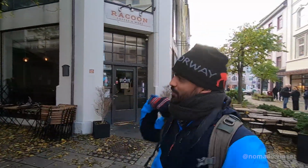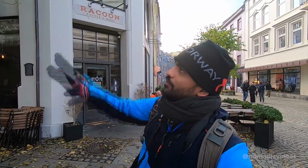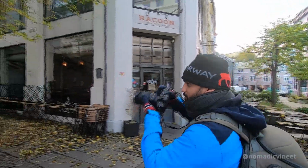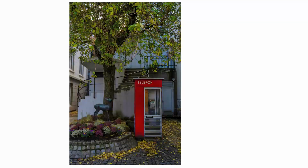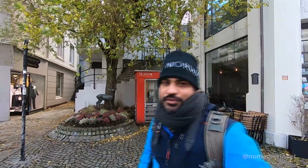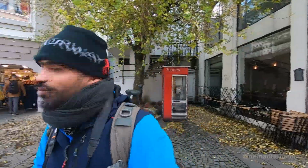So guys, there's one more picture, like this telephone booth I saw with the tree, and I want to click a picture of that. I think it looks very beautiful. So we can pass by, we can move forward.